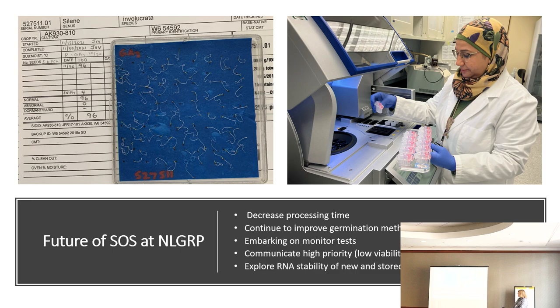I think it's also really important that we communicate high priority, which we're going to say is low viability samples. Get that information back to BLM so they can decide, is this a sample that needs a recollection? You know, connect the dots, finish that loop, so the information is getting back to them. Another thing we're going to be doing is exploring the RNA stability of both incoming new accessions for SOS and comparing those to some of our older collections and seeing if that RNA stability might be a better marker for decline, and you're going to hear about that in the next talk.